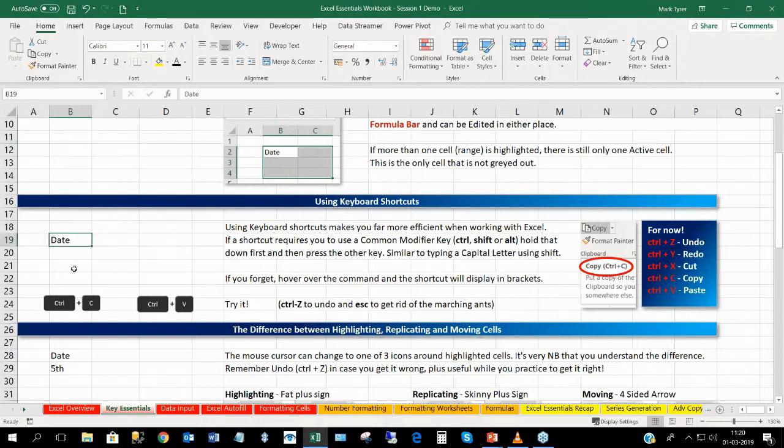So to quickly go through that, if you've never done this before, always hold down the Control key first. So hold down the Control key, then select C for copy. And then I'm going to move across to the right-hand side using my arrows this time, so I'm not touching my mouse. And I'm doing Control-V to paste. Another thing which is useful is the Escape key, which enables you to exit out of this copy mode. So these marching ants, as we call them, are still running around date, which means it's still on our clipboard. If I press Escape, those disappear.